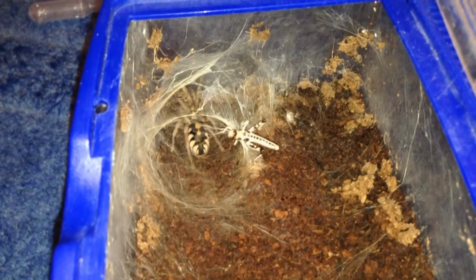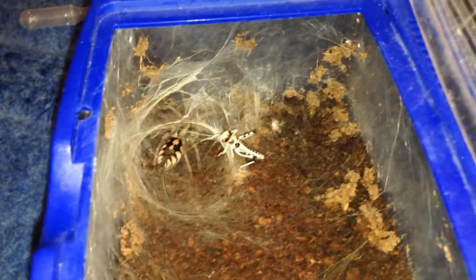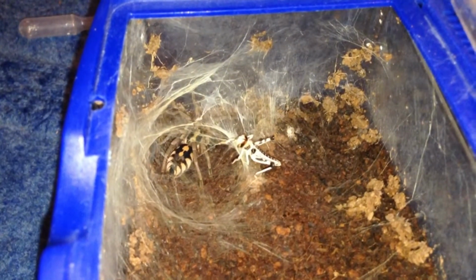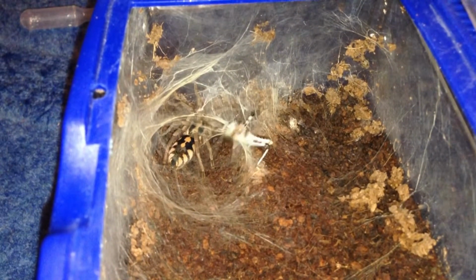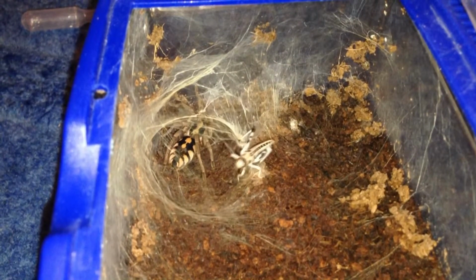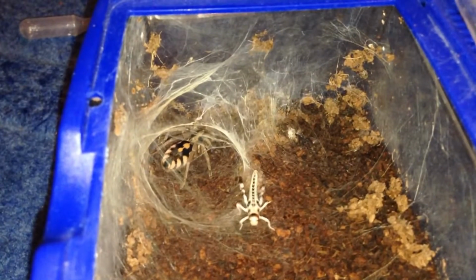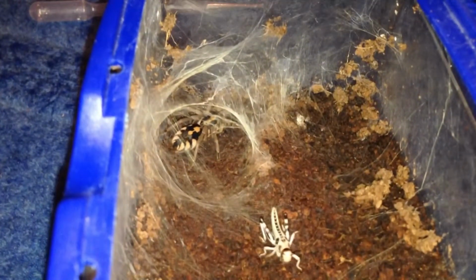I'm guessing it's a female. Just got a feeling. We shall see next molt, because if she does mature out it will be next molt, but she would be a very large male, so I very much doubt it. So yeah, this is my Columbia large, and I cannot remember her name off the top of my head. Sorry, girl. Okay, we shall leave her be and move on to the next one.